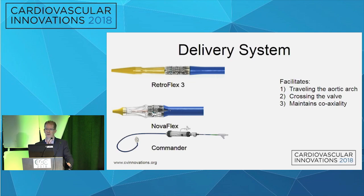Once again, we started with a stiff catheter that had a small amount of angulation to it, but no nose cone, which made it very difficult to traverse the aortic valve. And then from the different modifications, from the Retroflex, Retroflex 3, NovaFlex, to finally the Commander system that we all currently use and are actually very pampered with, we're now able to treat and travel through pretty much any vessel tortuosity, angulation across the ascending aorta, and difficult aortic arches. All of this while maintaining the coaxiality of the valve, which then would lead to an increase in the number of patients that we can treat and treat safely.